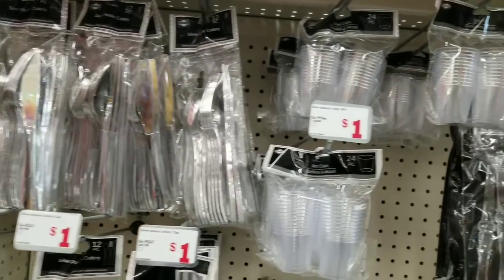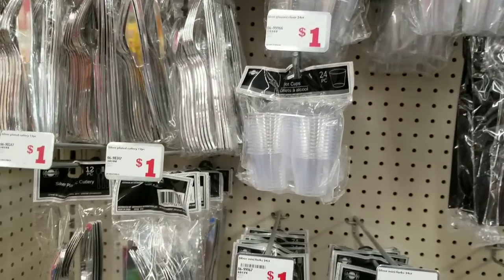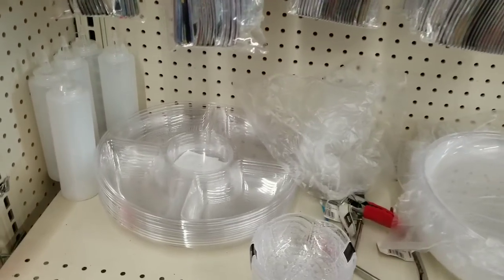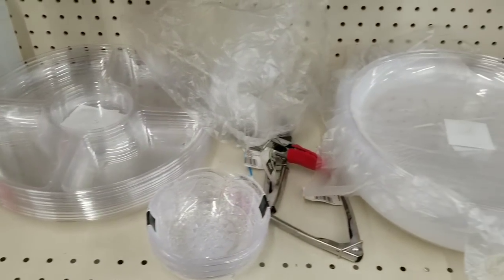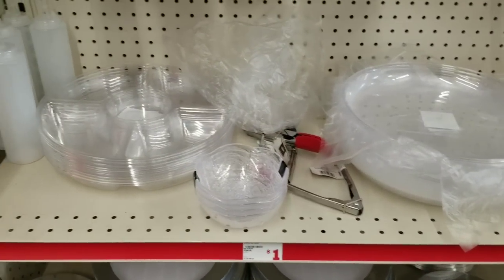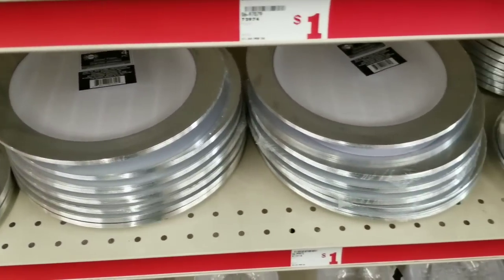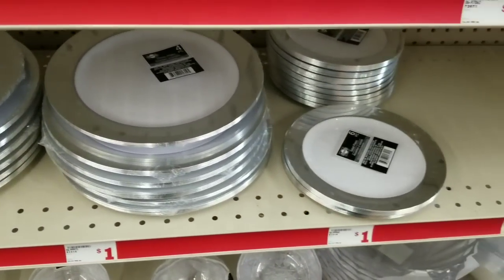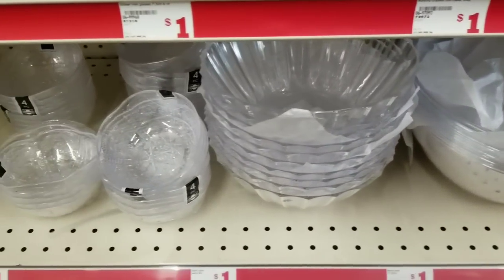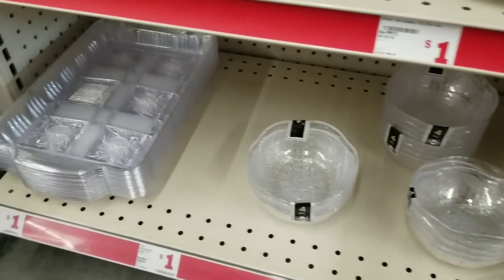And these party utensils are definitely recognizable. Some of the staples that they have at the Dollar Tree. But look, you see that they're only $1 at Family Dollar. Most of their party items are $1 at Family Dollar, and they are the same things that the Dollar Tree does sell, such as the clear plasticware and the silver plasticware. I love these silver trim plates that they have. Those are also $1 in their multi-packs. And then the large serving and punch bowls are also $1 at the Family Dollar.